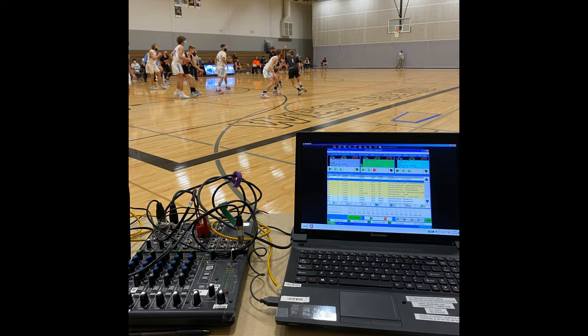Spartans will start going from left to right here. I'm actually sitting in the corner, but they will go left to right on the basketball court.